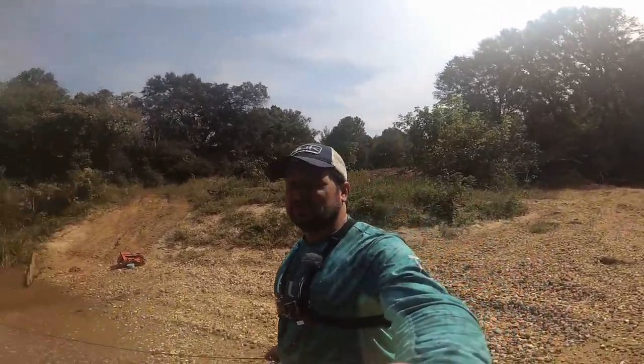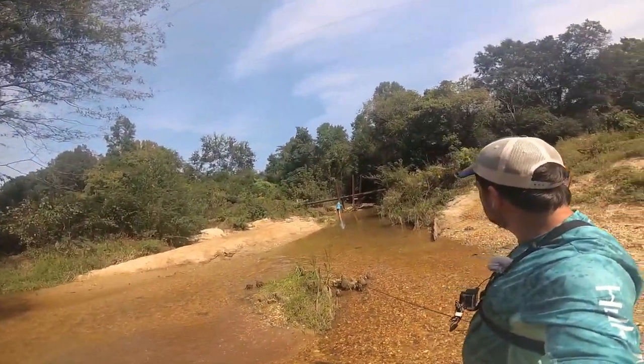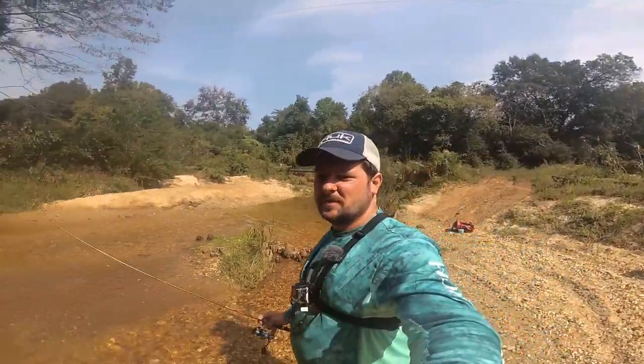So today we're going to really try to hammer down on the different types of species that you can catch. We've come out to this lovely little creek. That's my wife over there. She's going to join me today.